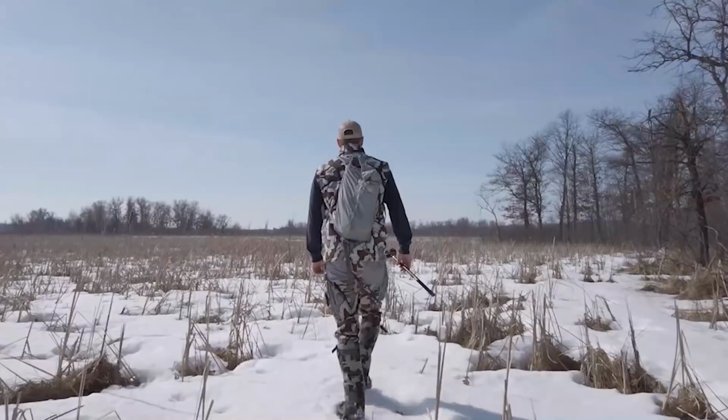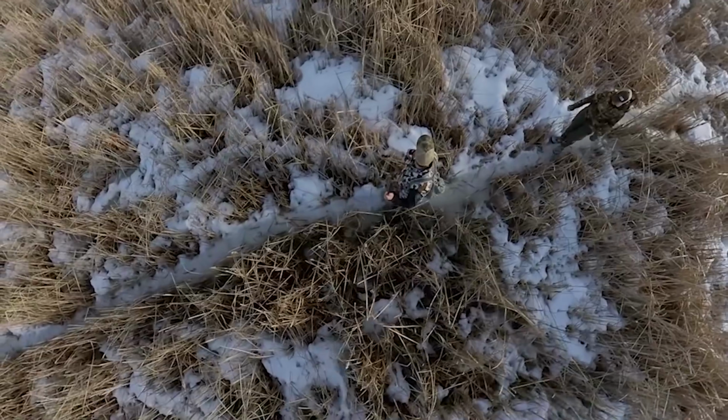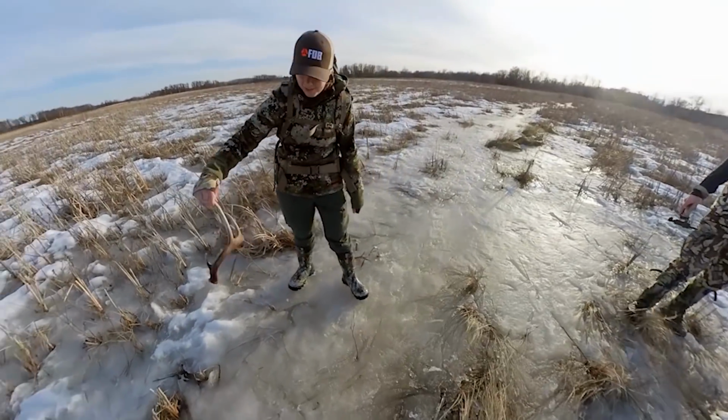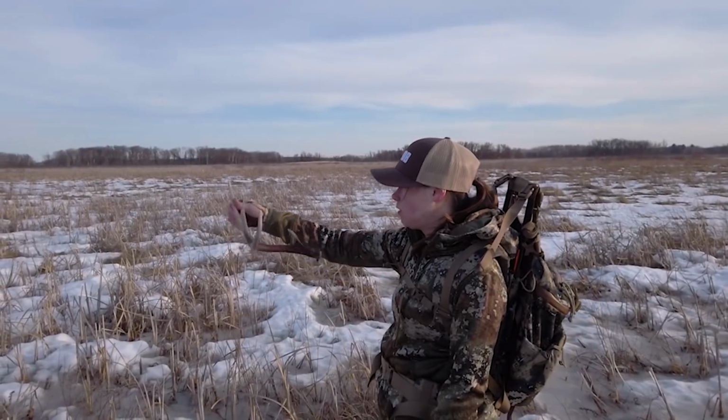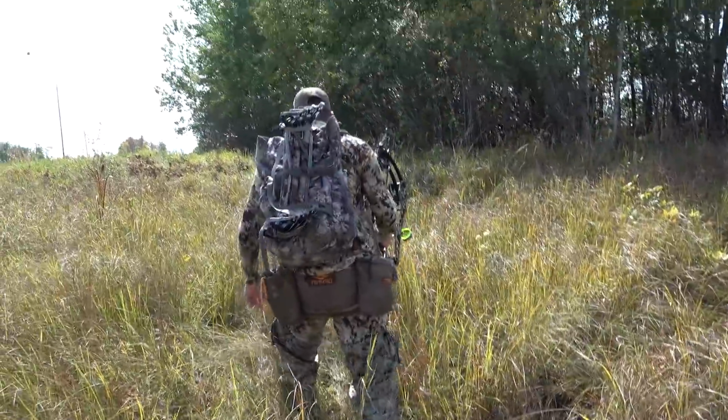Opening day, Minnesota's archery season. We got into this place. It's a place we scouted a whole bunch last winter and early spring. Now some of the places we marked are white oaks, like white oaks, not burr white oaks. So if those are still dropping acorns, they would probably be the preferred because they're a lot more isolated out there.